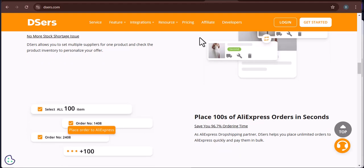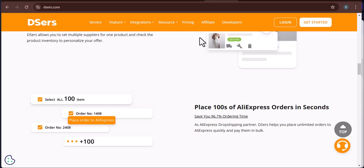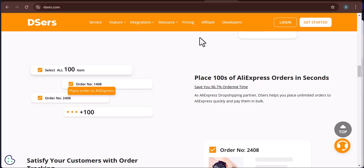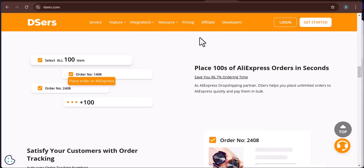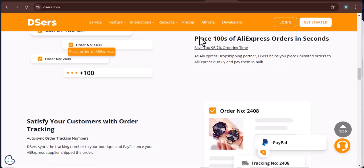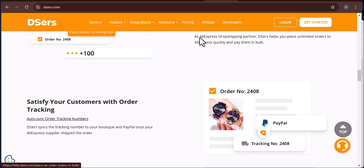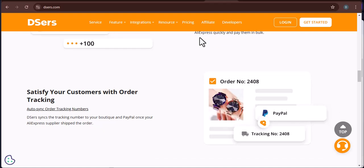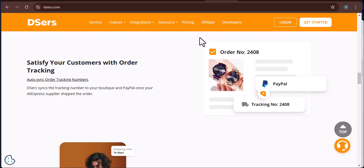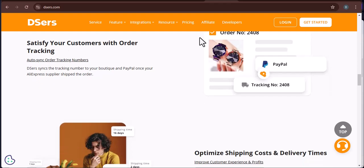So, what does this mean for you? If you're considering using DSers to fulfill your orders, it's important to be aware of the limitations of the platform. While it can automate many of the steps involved, there are still some things that you'll need to do manually. Overall, DSers is a powerful tool that can help you automate your order fulfillment process. However, it's important to have realistic expectations about what the platform can do for you.